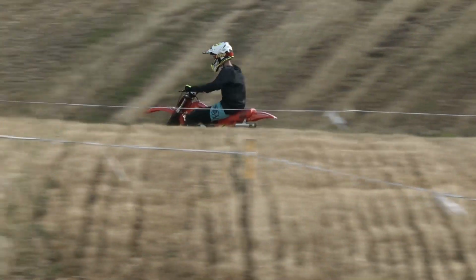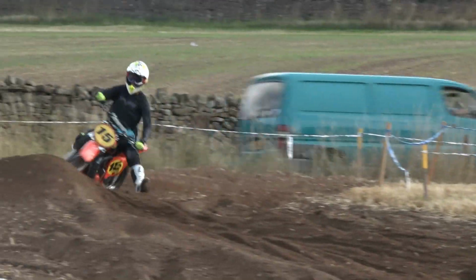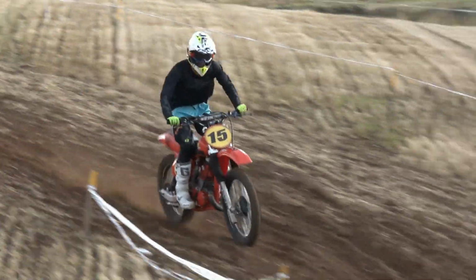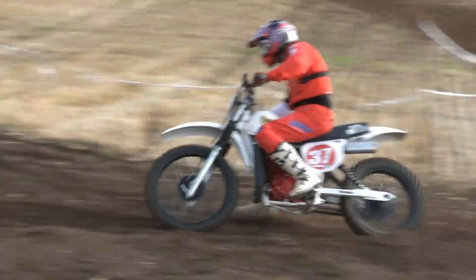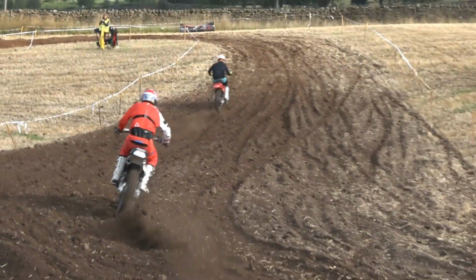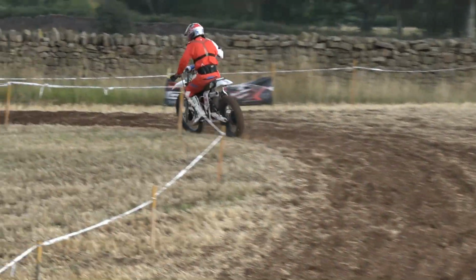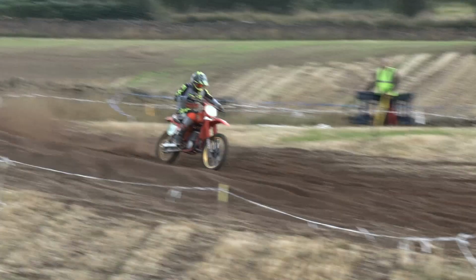So we're back with our number 15 bike. There is in fact two number 15s taking part in this race, but that's Clark Davidson's Honda, but I'm pretty sure that that could be Callum Davidson that's in the driver's seat. Number 37 there is David Herdman on that white 250 Honda Red Rocket.